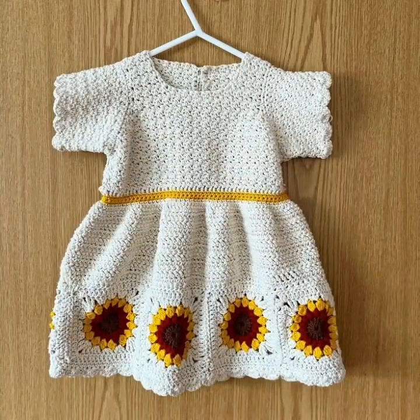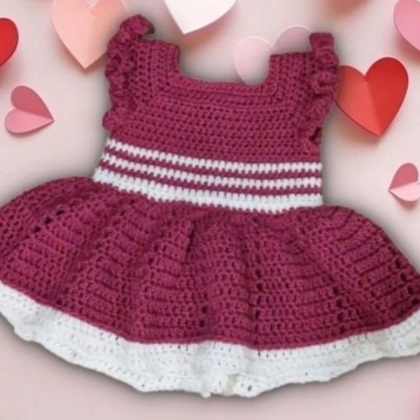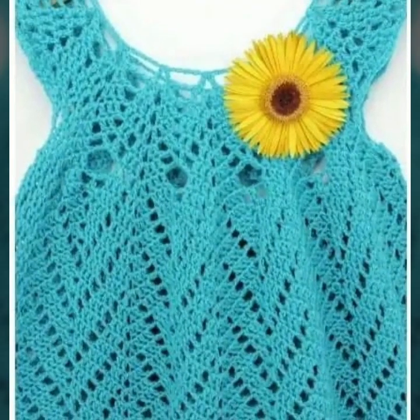So you will see in this video stylish free crochet baby girls frocks designs, different colors and different stylish easy crochet patterns ideas.